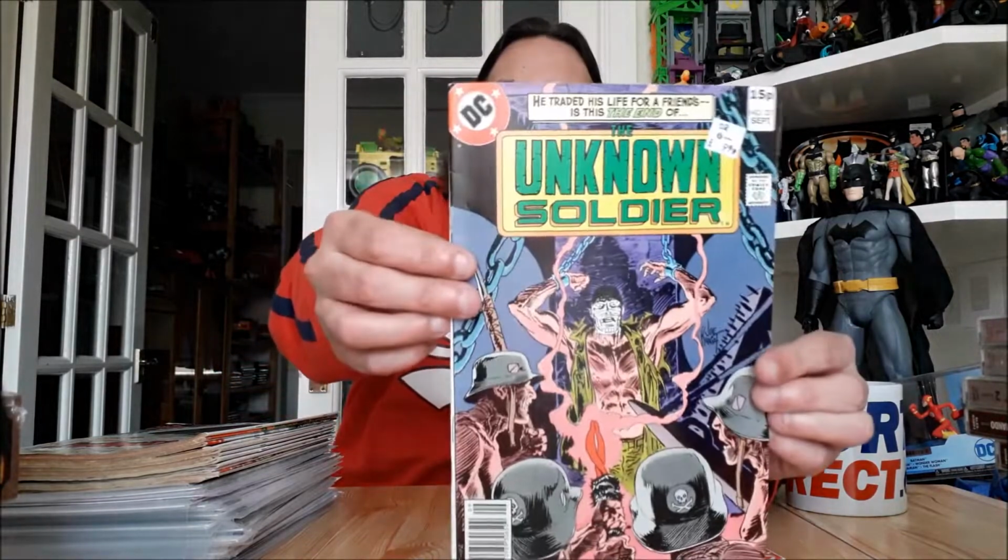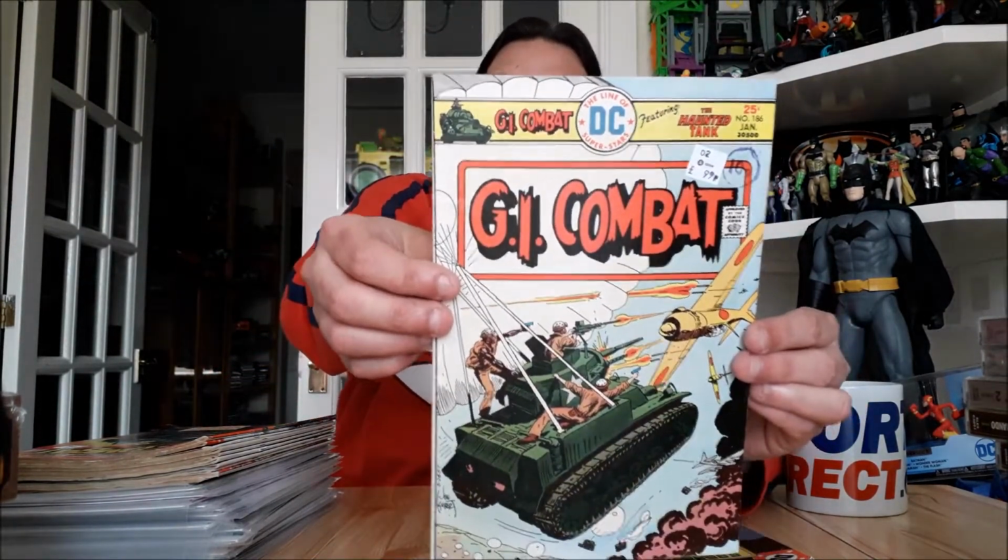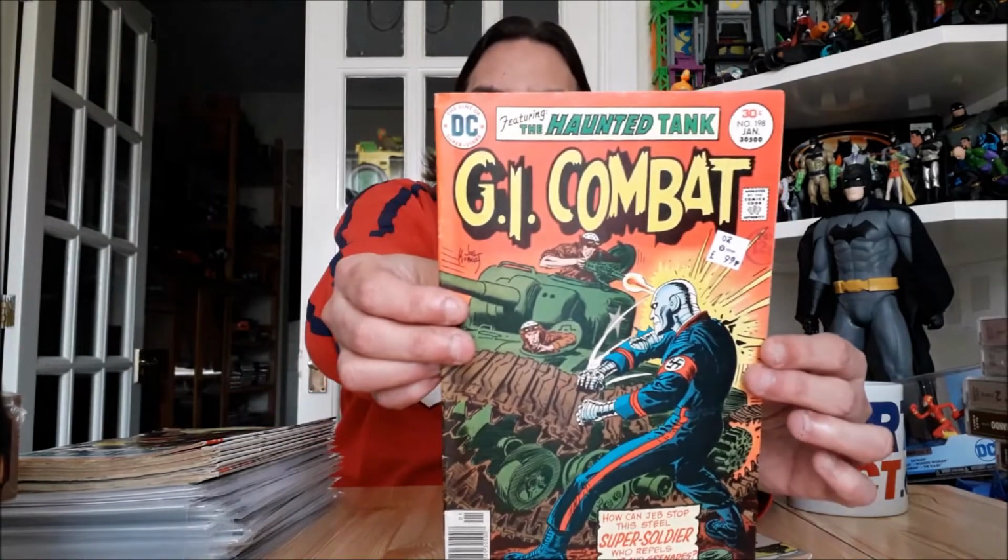This is a great cover. Unknown Soldier 231. Nice cover. GI Combat featuring Haunted Tank 187 and 186. Haunted Tank. Yeah, that's a character in the DCU. 198. Stuff I was really excited for.